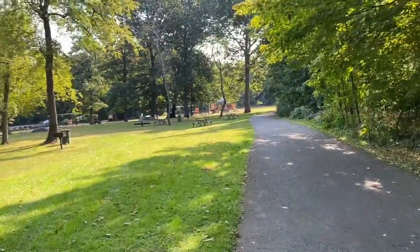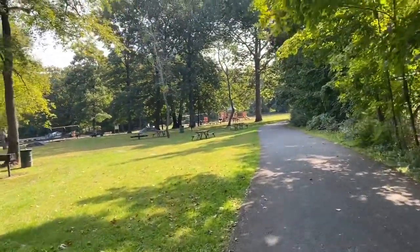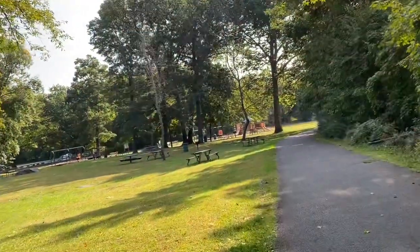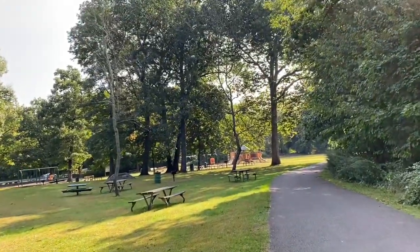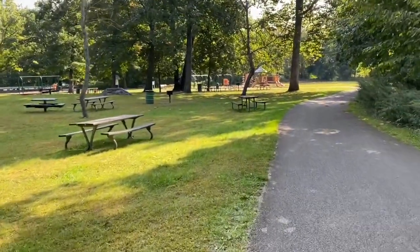What a wonderful park this is. And hopefully it stays like this. Quiet. I'm not saying that people should not come in, but I like it when there's just fewer people around. Pretty cool. Alright.